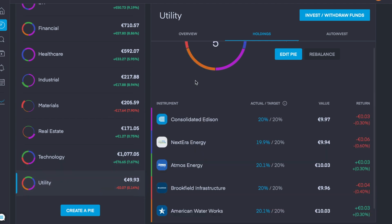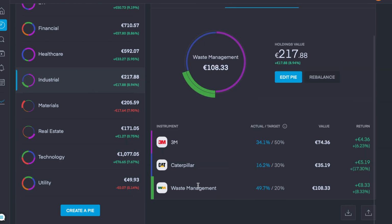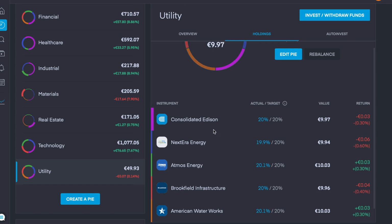And my utility sector pie, I added in the 5 companies here, as we originally had Waste Management, but we moved it up to the industrial sector pie recently as better fitted. So in terms of utilities, I've added in 5 new companies this week in the form of Consolidated Edison, NextEra Energy, Atmos Energy, Brookfield Infrastructure, and American Waterworks. So again, there'll be no new companies added in here. All I'll be doing is tipping away on my dollar cost averaging.